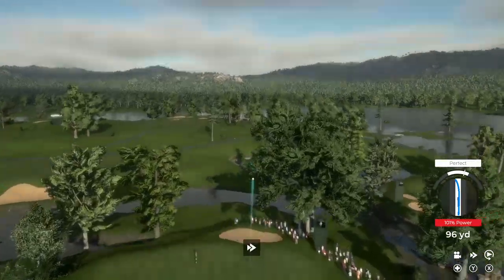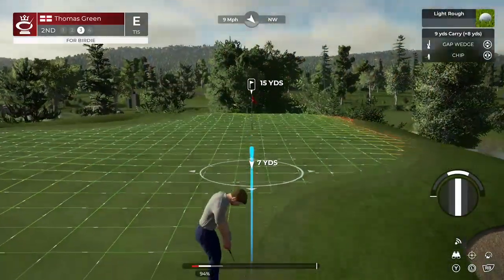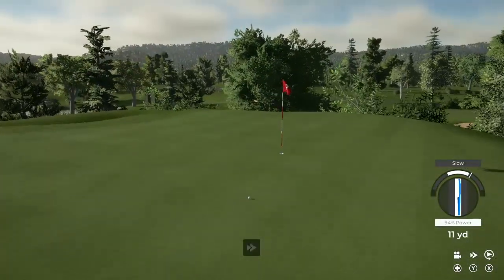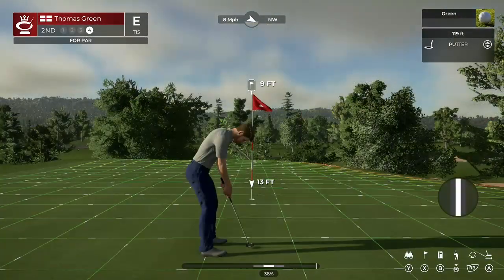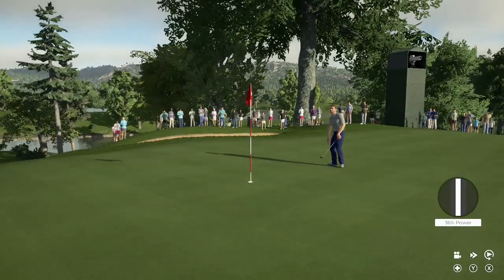Going with the 8-iron here. Hope it gets a good kick to the left. This would be a great up and down from this spot. Just 9 feet remaining to the hole. That's a good putt for par. You'll take it.